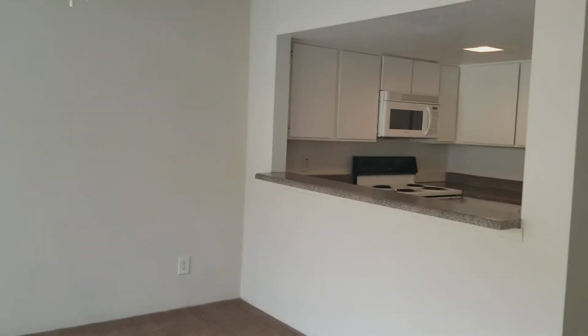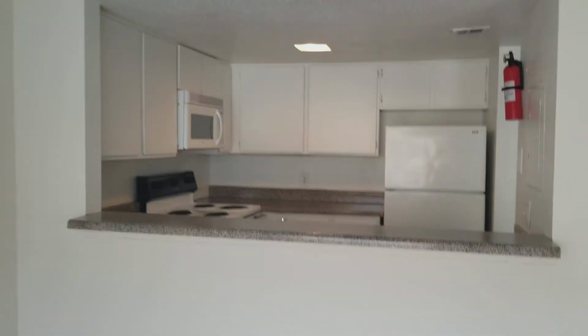As I said, all of the flooring is done in carpet, except for the wet areas, which are done in a granite or marble looking tile. So that's going to conclude today's tour of the 2 1.5 townhouse.